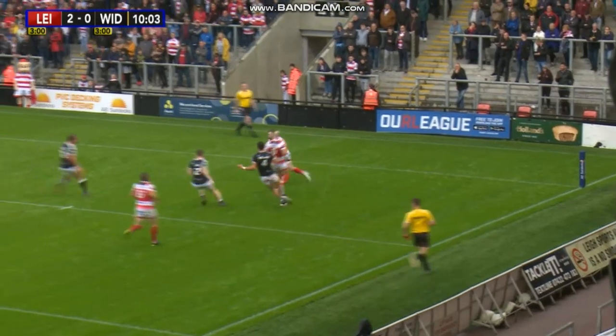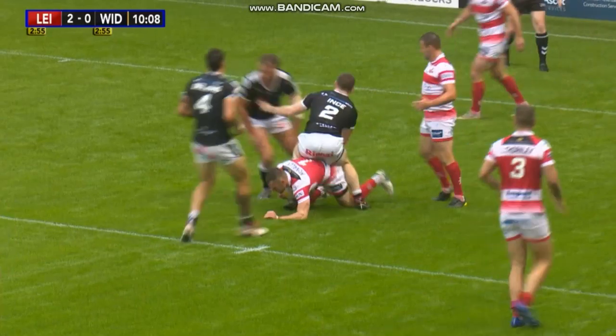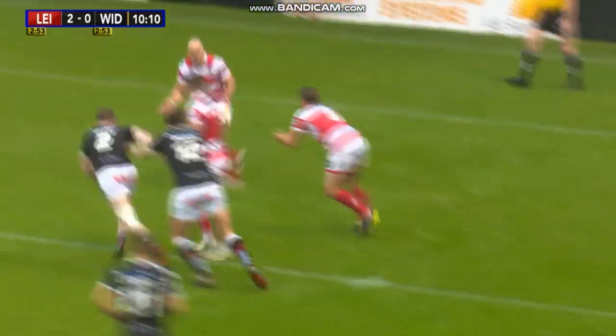No real pressure on the kick, though. He's able to take it relatively comfortably running backwards. But the chase is decent, and they'll have to start 8 metres from their own line.